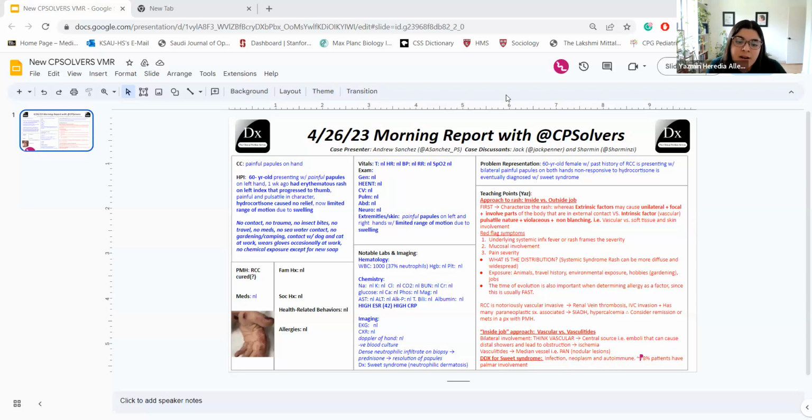Other very important points: what is the distribution? For example, a systemic syndrome rash can be more diffuse and widespread. Does the patient have any exposures, animals, travel history, environmental exposure, hobbies such as gardening, or what is their job? Also, the time of evolution is important in determining allergy as a factor, since this progresses fast. And a very important pearl is to remember that renal cell carcinoma is notoriously vascular invasive, can extend to renal vein thrombosis, can cause inferior vena cava invasion, and has many paraneoplastic syndromes associated. We should also consider remission or metastasis.